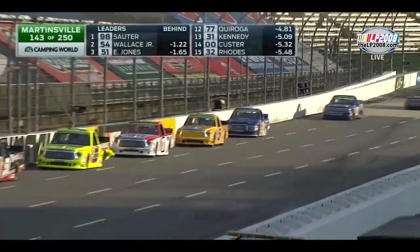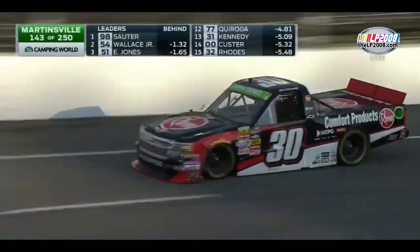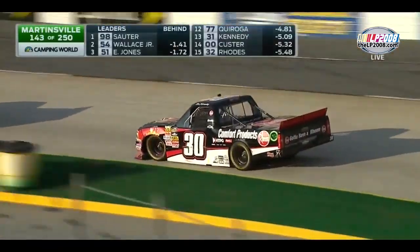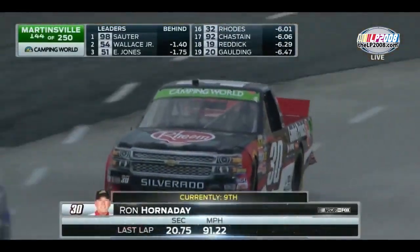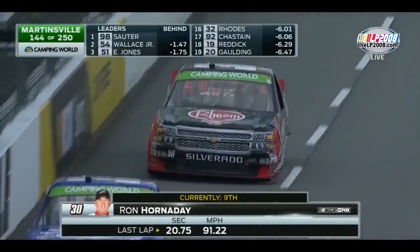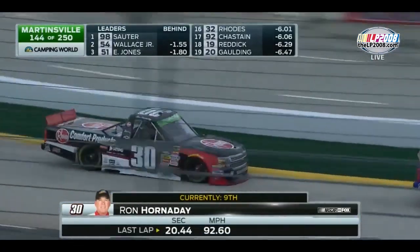Brian Silas has been checked and released from the infield care center. What about my man Hornaday? Said it'd be hard for him to drive up to the top 5 in about 5 laps. He's made it to the top 10. He's got a really good truck, and he just knifed his way through traffic. He's using those fresh tires. We'll see if he can get back to the top 5 on this run.